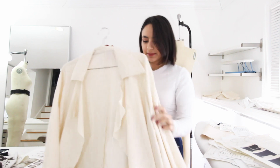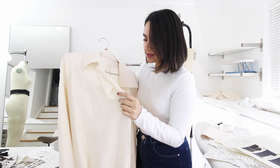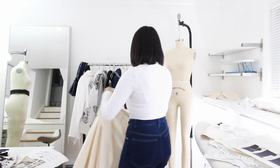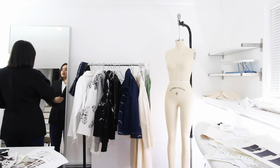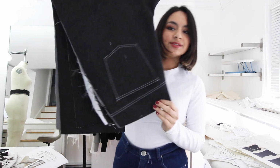I have prototypes for pieces. This is one of the pieces that got cut from this collection. It's not in the sample fabric. This is just in muslin, which is like a cheap fabric. This is a blazer that I didn't finish yet. I need to add the button and get the buttonhole done. This is my first sample. I feel like my next sample, when I make another blazer, will be better. I'm working on jeans. Well, this jacket, the top, and the jeans are from this collection.